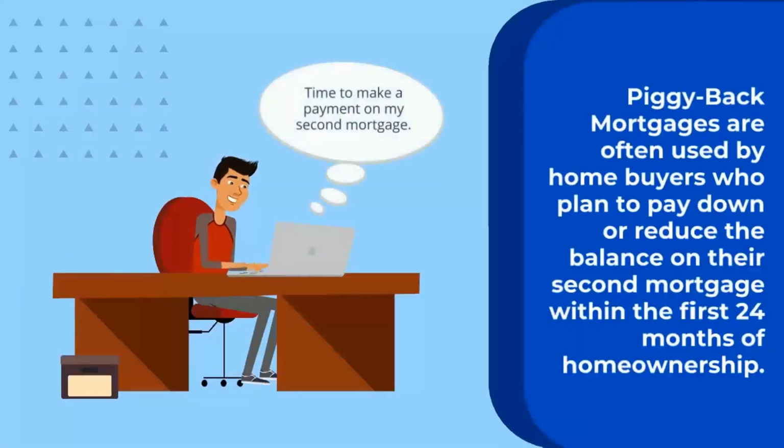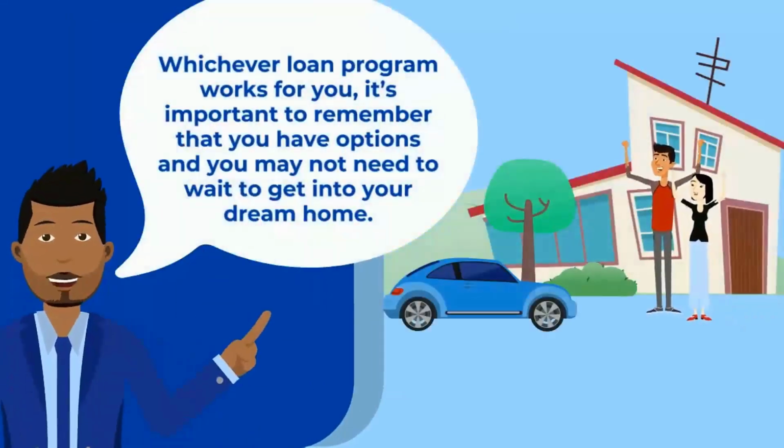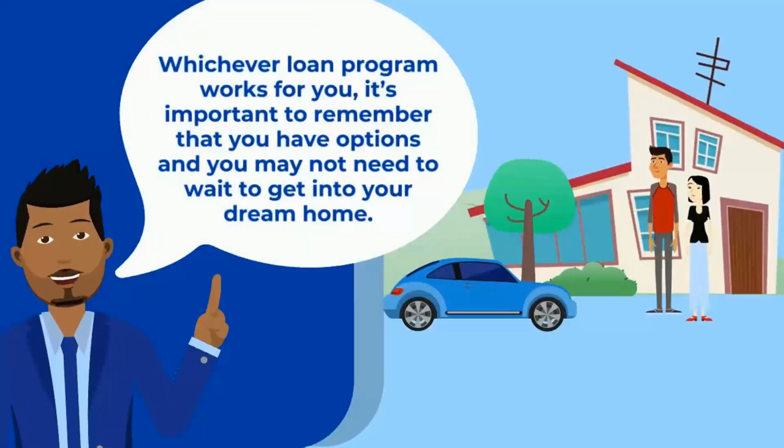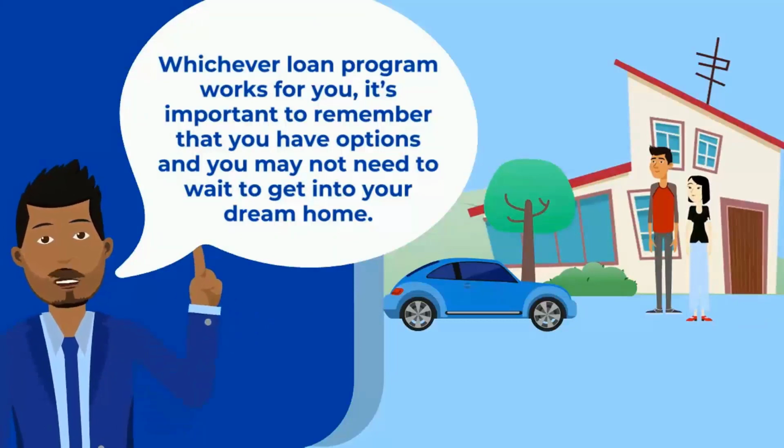Piggyback mortgages are often used by homebuyers who plan to pay down or reduce the balance on their second mortgage within the first 24 months of homeownership. Whichever loan program works for you, it's important to remember that you have options and you may not need to wait to get into your dream home.